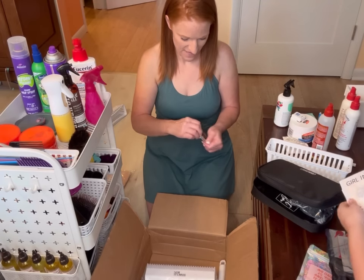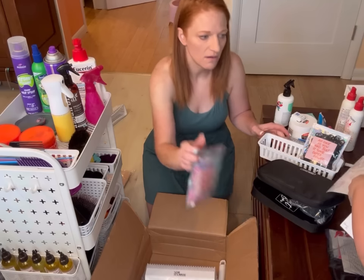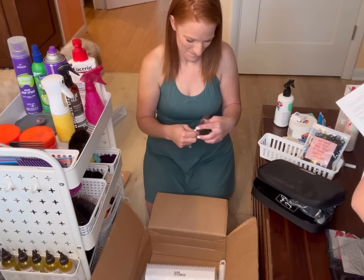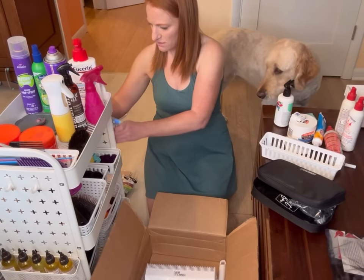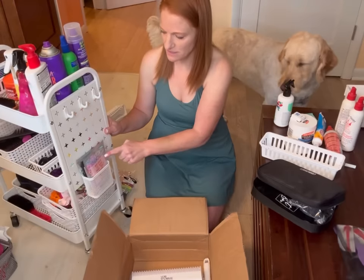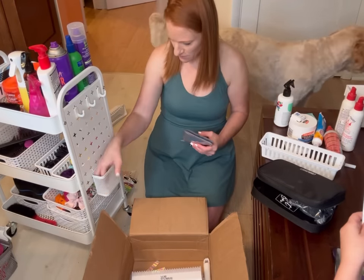Ooh. Mom, look. It's this. Put those in here. Actually, I don't think I need to do that. I'm gonna have to put it in here. Okay. I'm gonna scoop the Barrettes. I'm gonna put the rubber bands here. Oh. Plus the Barrettes can go in.